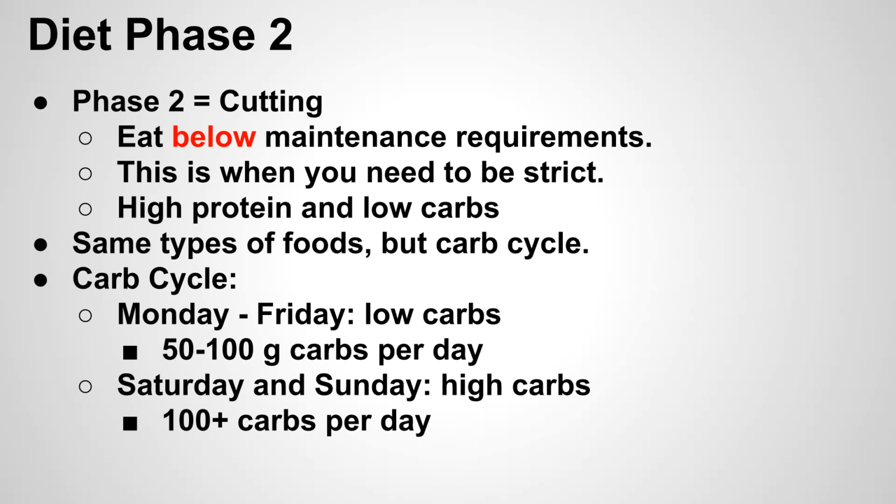All right, and then when we switch into phase two for the cutting, or losing the fat, at this point you've hopefully gone through a few months of bulking. You've noticed that your strength on your lifts is going up. Aesthetically, you're a bigger guy now. You have that foundation of muscle underneath. It's just not showing up since you did gain some fat as well.